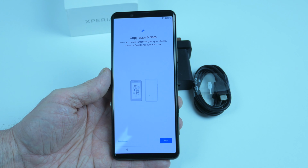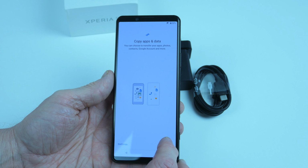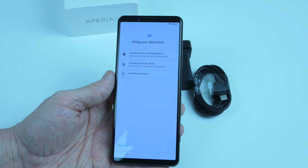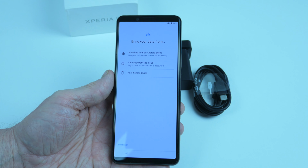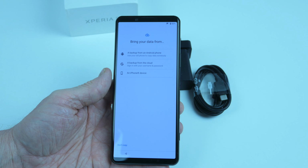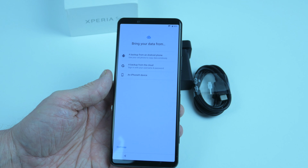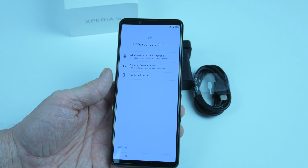It's running Android 10, but it's coming up to Android 11 as well. And it's got a micro SD card slot built in, shared with the SIM slot, 128 gigabytes of storage, 8 gigabytes of RAM. You can get a 256 gigabyte version of this as well.